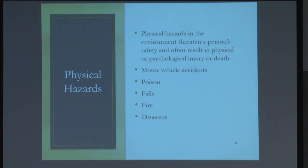These ones often result in physical injury or death. Motor vehicle accidents, poisons under the counters, maybe we ate them somehow, falls. Hey, I'm that 40-year-old man who decided I was He-Man and could get on the roof and fix whatever, and I fall off the ladder. Or could be a female doing it too. Fires. The most common start of fires comes from smoking.